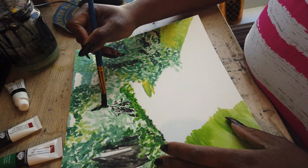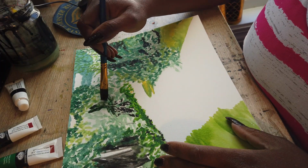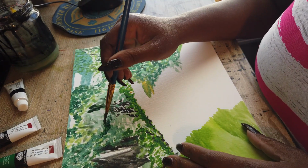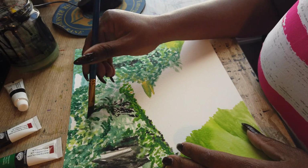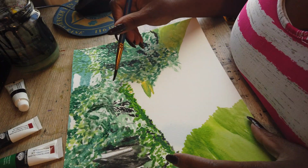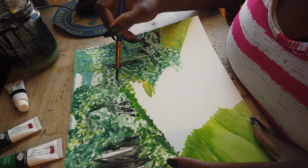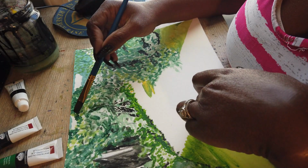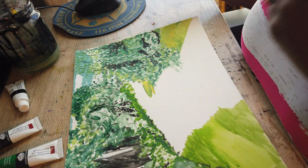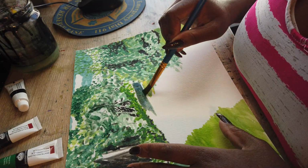I'm going to add in some darker greens to create the shadows in the trees. I added darker shadows of green to the river as well to give a sense of the trees being reflected on the river.